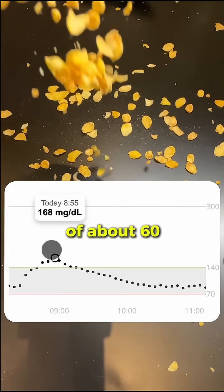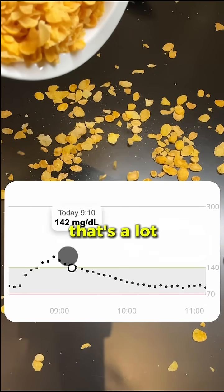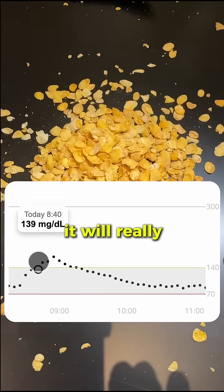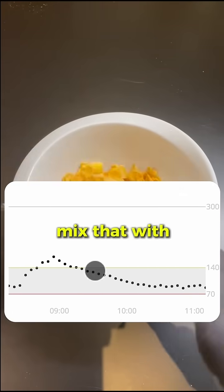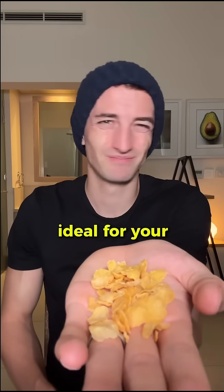That's a spike of about 60, 70, even 75 milligrams per deciliter. That's a lot. So Corn Flakes are really typical of refined cereals that are rich in carbohydrates and quite low in fiber. As a result, it will really cause a glucose spike. So my personal advice is to mix that with at least some fats, maybe with yogurts, but eating it just like that is really not going to be ideal for your blood sugar.